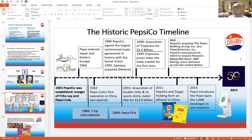Okay, here's a timeline that sort of just traces the history of PepsiCo. And you can see in 1965, Pepsi-Cola and Frito-Lay merged. And then along this timeline, you can see numerous significant events. For instance, the 7-Up deal occurred in 1986. In 82, Pepsi-Cola made its first foray into China. But it entered Japan the year after the merger and Eastern Europe. So I got those out of sequence.